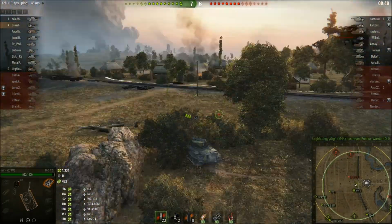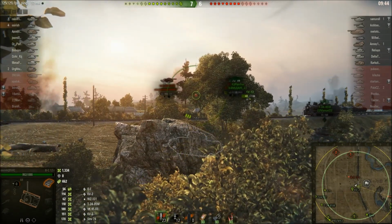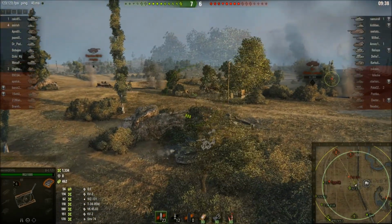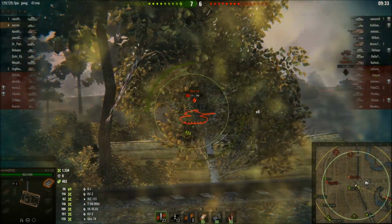Oh, you could see me getting so itchy here. I want to get this mission done. I've been stuck on this mission for about 3 months. But there's still a Stridsvagen up here. And I'm getting itchy feet. Do I go do the mission? Okay, there's the Stridsvagen. Not much to shoot at.